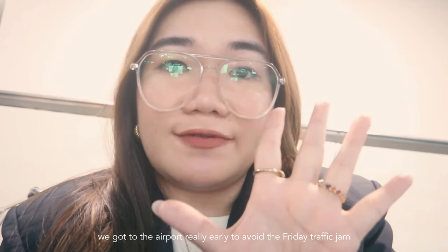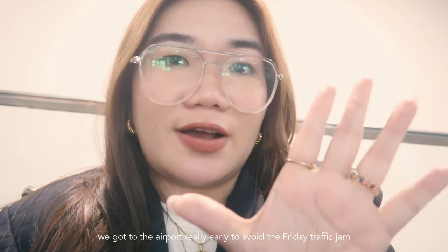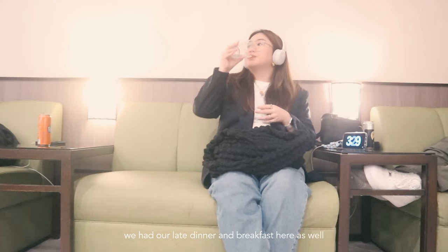51, we board at 6:25, so konti na lang. We've been waiting here for 5 hours already. 5 hours. Buti na lang, we had lounge access. Otherwise, it would have been very, very uncomfortable to stay. So, hopefully, we get to board soon.